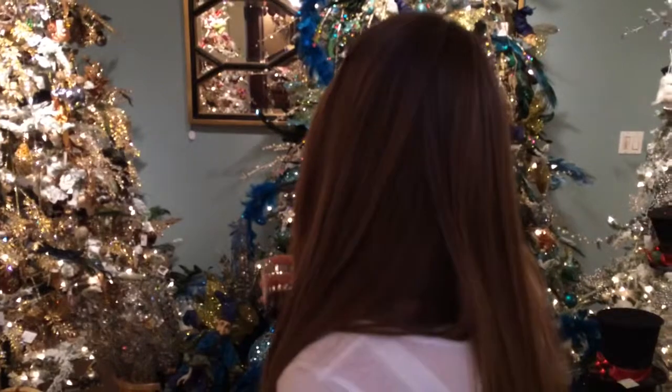Which one's your favorite? Did the kids decide or are they still deciding? I like them all. Because of Frozen? Because of Frozen, because they're all trees.